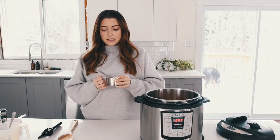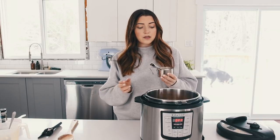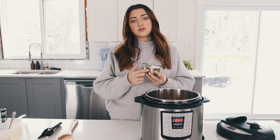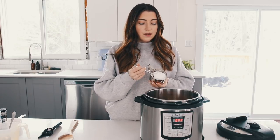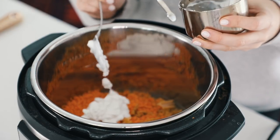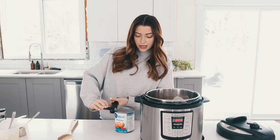The next thing is some coconut cream. This is just for creaminess. You could do any other kind of plant-based milk. It would just probably be a little bit less creamy. And this is just regular full-fat coconut milk, but because it was in my fridge, it's solidified. But coconut milk, almond milk, oat milk, all of those work just fine.